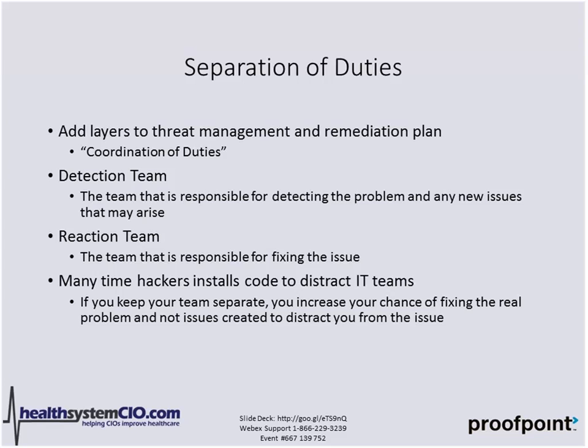The reason why this is the case is that hackers install code to distract IT teams. This may sound very nefarious or somewhat Mission Impossible-like, but it actually happens on a consistent basis. They put up different instances to distract your team. If you can separate the duties and have a detection team dedicated just to identifying the threats as opposed to the reaction team fixing them, you will help mitigate the risk that way.